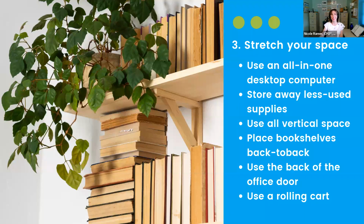Next, stretch your space. Use an all-in-one desktop computer versus a traditional desktop with a CPU. Usually, another option is a laptop, of course, that is really capable of helping you work in any area. Store less used supplies in a nearby armoire, credenza, or closet to remove them from your primary work area. Use vertical space by installing wall trays. I've got some here. Yes, it's kind of hard to point that out. Bulletin boards, I've got one of those too. Floating or standalone shelves, whiteboards, etc. Things that can get your often used items off of your desk onto the wall, really set up and organized for you to use when you need it.